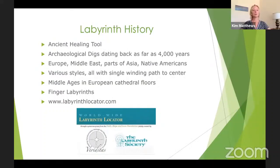A labyrinth, if you're not familiar with it, is an ancient healing tool. Labyrinths have been found in archaeological digs dating back as far as 4,000 years. They've been found in Europe, the Middle East, and parts of Asia. Native Americans used labyrinths. Almost every culture used some form of labyrinth. There are various styles of labyrinths. I will show you ours. Ours is a very circular path. Some are more angular, like the Native American ones and some Roman ones. It's nice to play around, visit different ones, and see what you prefer.